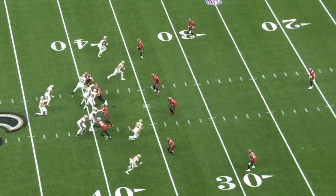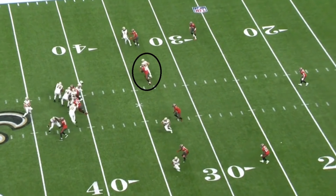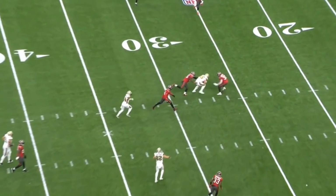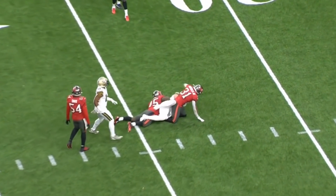Once Siemian takes the snap, you're going to notice that the first read for Siemian is actually what appears to be the least open right now, but Devin White's not going to play this very well. He's kind of trying to read the quarterback along with cover, and it's just difficult to do. Look, White eventually just keeps running, and then Siemian notices it, makes the throw. You pick up some yards right there.